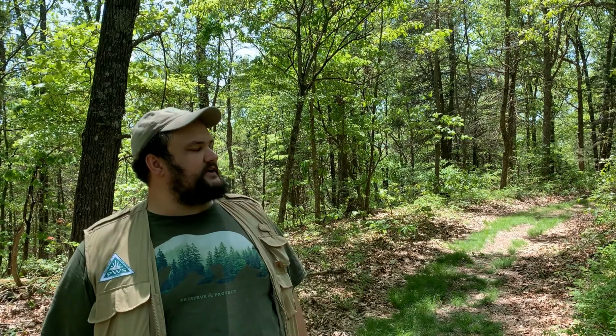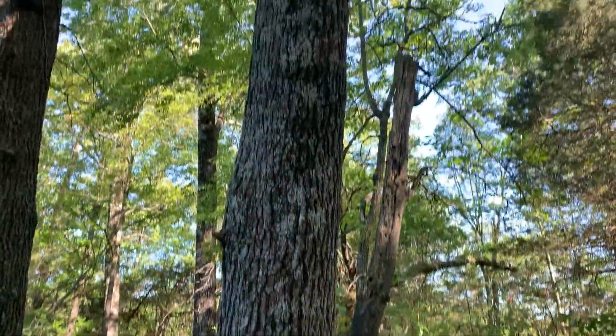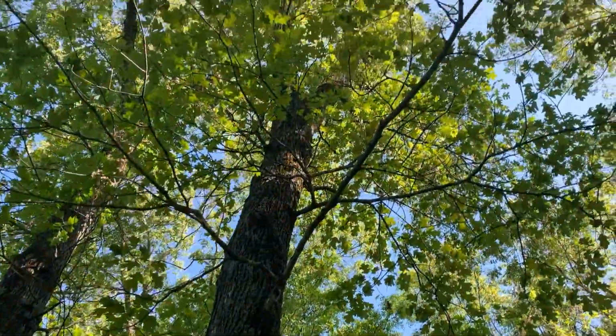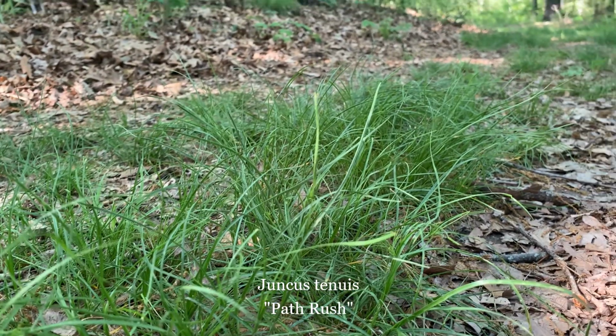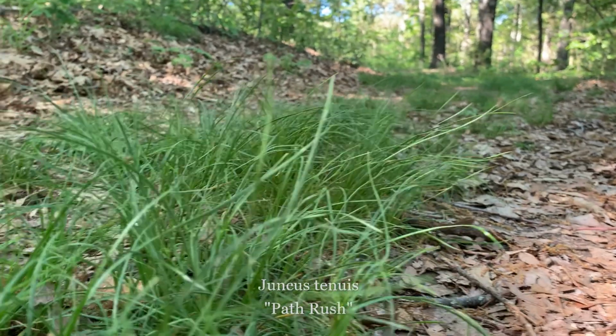One of the native plant communities you'll find on the hilltops and ridges here in the Devil's Eyebrow Natural Area are the upland forests, consisting of oaks, hickories, and eastern red cedars. But it's underneath these tall, towering trees on the forest floor where you'll find many of the natural area's hidden treasures. For instance, a perennial rush that is able to withstand considerable trampling and compacted soil, path rush can be found along many of the trails here in the Ozarks.